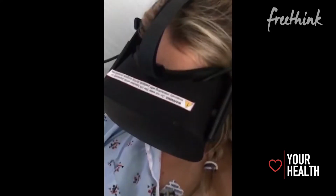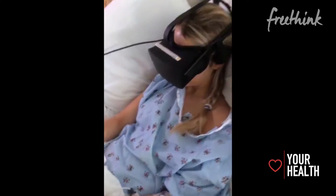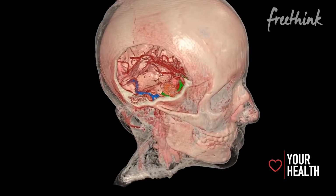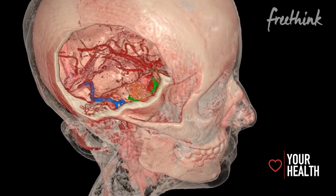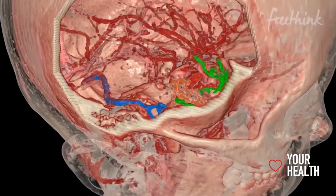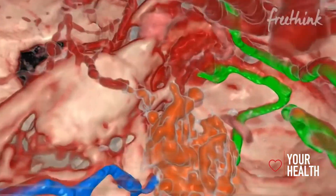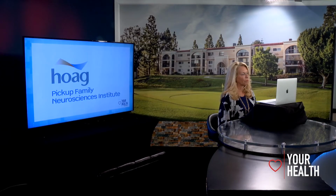And so it was kind of one of those light bulb moments, like, wait, if this can help the surgeon understand this better, imagine the impact it can have on a patient who isn't trained in this. And so we really started looking at this and studying it, and we found that it's made a big difference, not only in our patient's level of understanding, but also in their final decision-making as to where they ultimately decide to have their surgery.